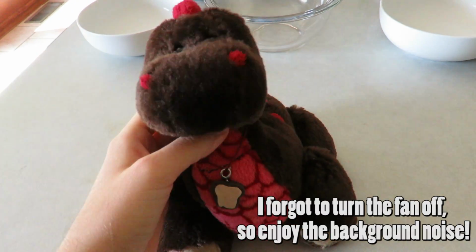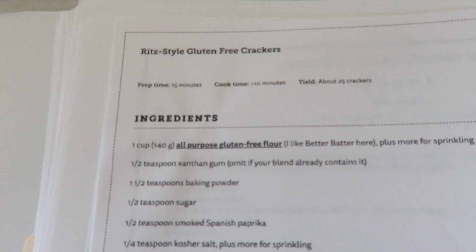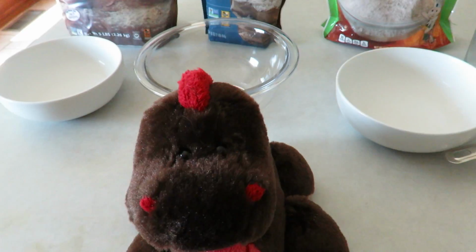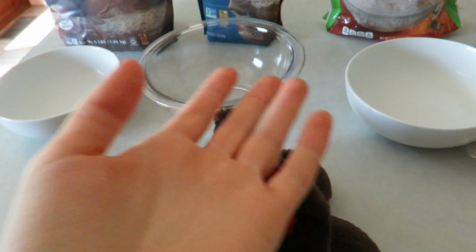For the recipe that calls for just generic gluten-free flour, I am using these Ritz-style crackers. They don't actually taste like Ritz, but they're decent crackers, so we are going to be making 3 half batches of this. For some reason, it's a rule in my house that we can't have more than 2 matching bowls.